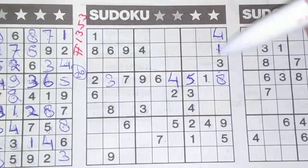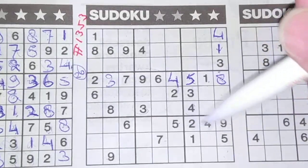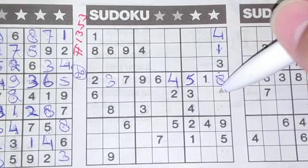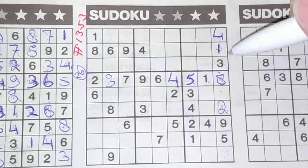Three missing numbers in this last column. One of the missing numbers is 2. We see here 2 in this big square, so no 2 in this box, so the 2 could be here or could be there. We see here 2, no 2 there, 2 should be here.